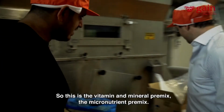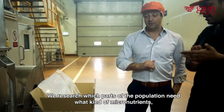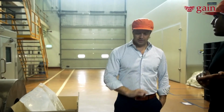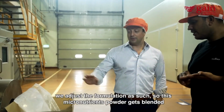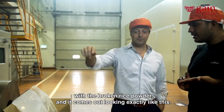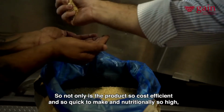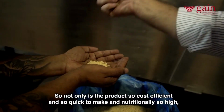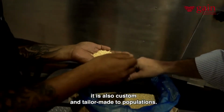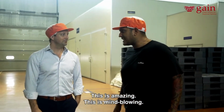What is that there? So this is the vitamin and mineral premix, the micronutrient premix. We research which parts of the population need what kind of micronutrients, and we adjust the formulation as such. This micronutrient powder gets blended with the broken rice powder, and it comes out looking exactly like this. So not only is the product so cost efficient and so quick to make and nutritionally so high, it is also custom and tailor-made to populations. This is amazing. This is mind-blowing.